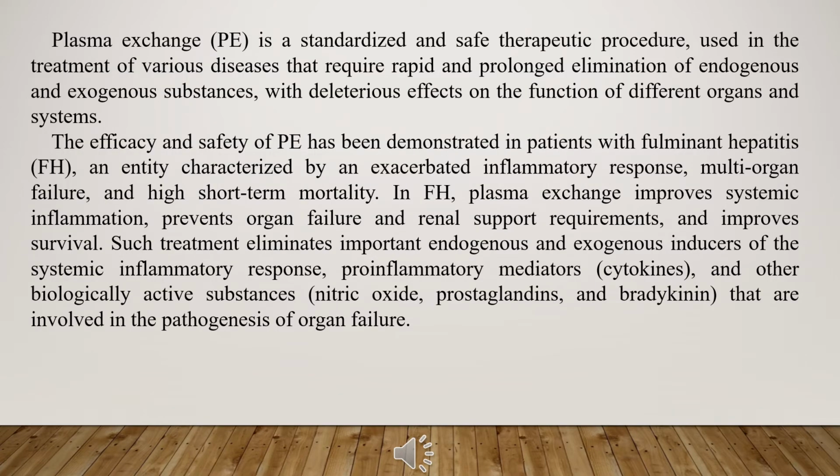Plasma exchange is not a new modality in treating COVID-19. I mean, it is a well-known, standardized and safe therapeutic procedure used in the treatment of various diseases that require the rapid and prolonged elimination of endogenous and exogenous substances with deleterious effects on the function of different organs and systems.